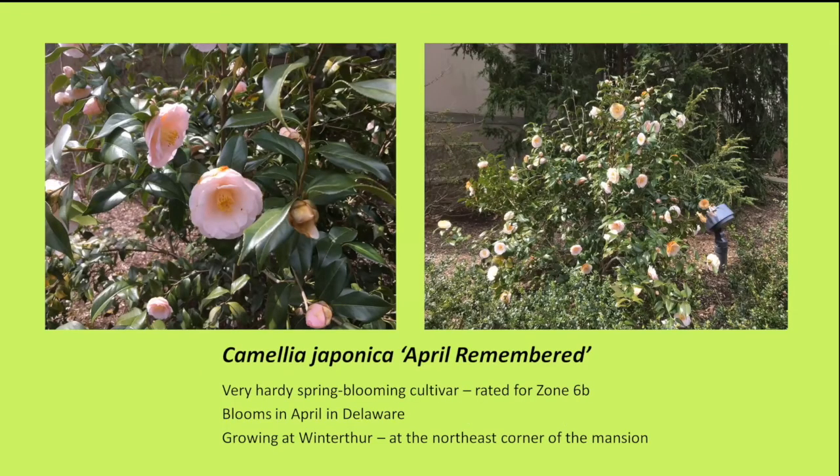Now, here's one I ran into at Winterthur where I work. This is called April Remembered. It is a pink one that blooms in the spring. Winterthur to me is a little colder than where I live, so I was pleased to see this doing so well there. You're still in zone 7 there, but you're getting closer to 6B, which, to my mind, starts around Longwood Gardens. But this one does very well there. They have it very well sited, which I'll show you later, which contributes to its well-being.